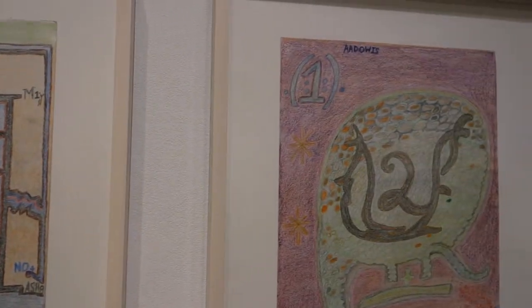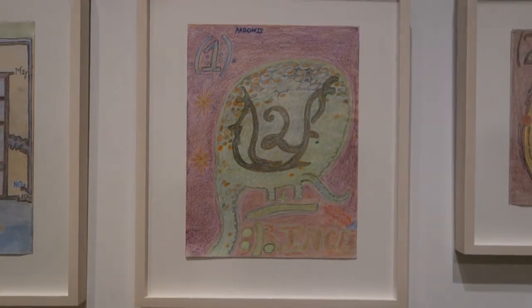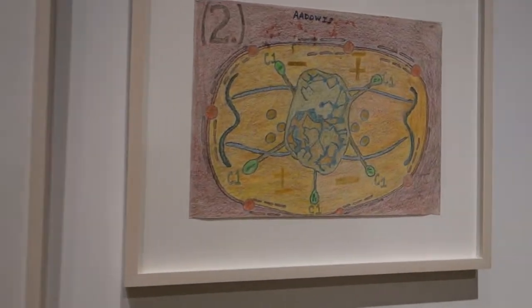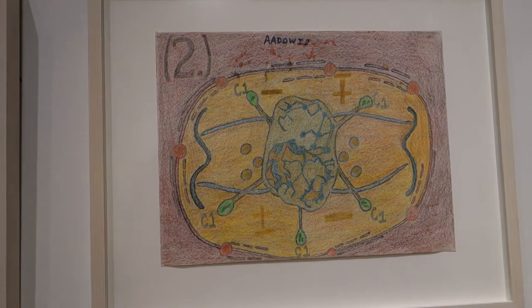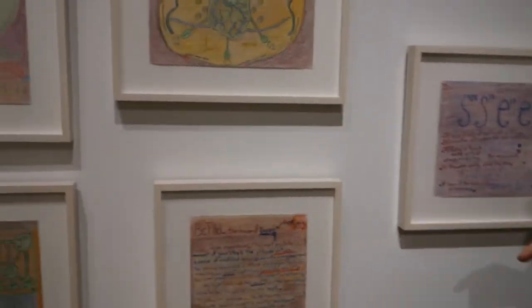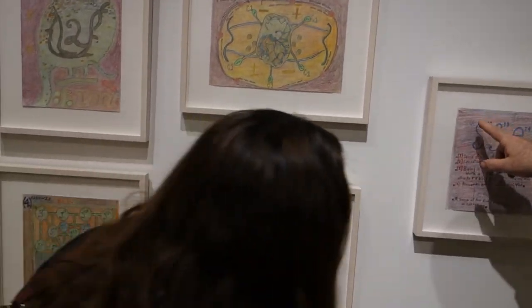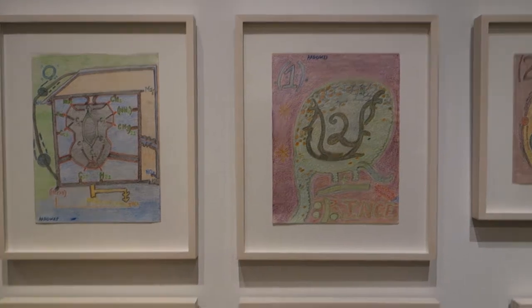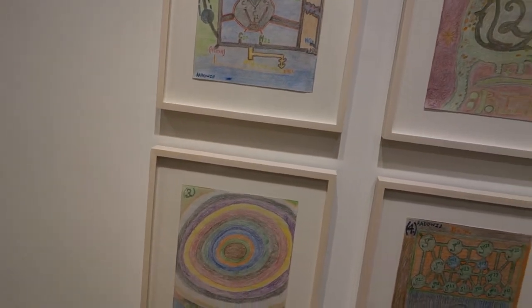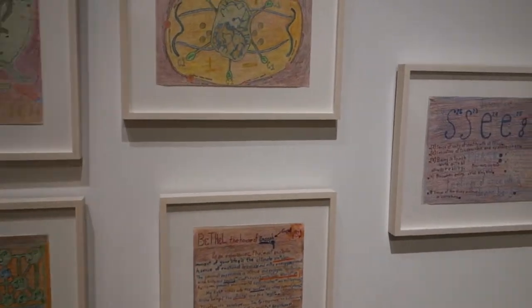So these are more like regular drawings rather than the talismans that he would be carrying around with him. There's a little narration here too, because they're numbered, and this is the key here. It's 0 to 5. And so it's more narrative here. It's more dreamy. Are you the curator? Yes. Okay.